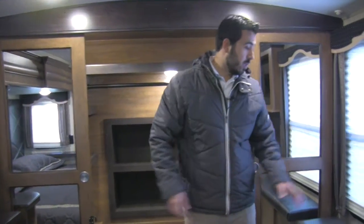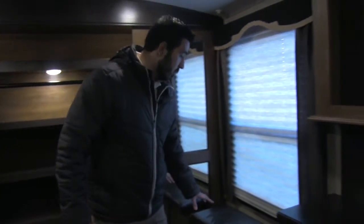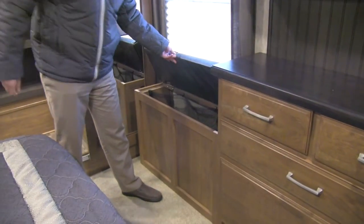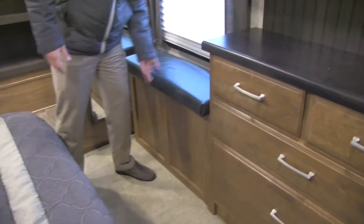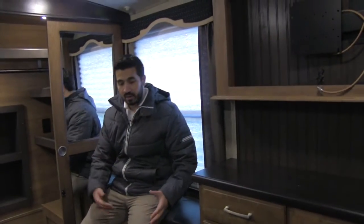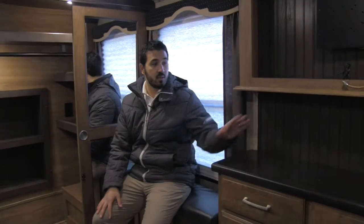Now at the foot of the bed, you are going to have your bench seat right here. If you lift that up, you'll have a clothes hamper in there with the net. But this is great, you know, for putting your shoes on, if you need to put your pants on. You can go ahead and sit down, making it nice and easy to do so.